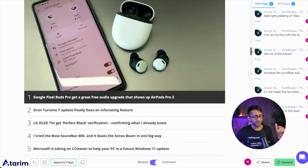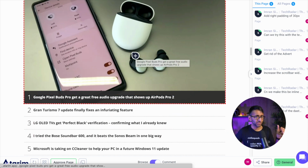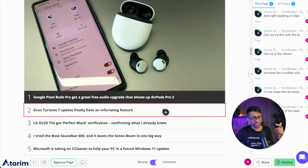Again, we go back to something I've mentioned above. You might think that when you click on any one of these items, this image is going to change. It doesn't. You click on the second item, you're not going to get a Gran Turismo 7 picture pop up. No, it actually takes you to the page. And I do feel like that has to be made a little bit clearer.